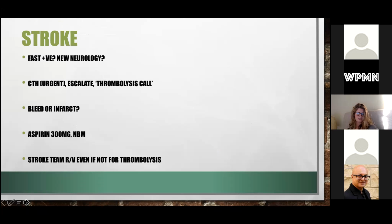Cool. Stroke is, I feel like it's kind of an easy one, but maybe that's just because there's not much you can actually do other than decide that this is stroke. That's quite important. And not decide that it's stroke, because actually the med reg does, but think this could be a stroke. So the nurse calls you: are they FAST positive? Have they got new neurology? Is there any risk factors?